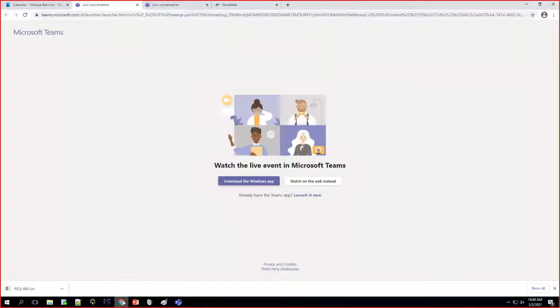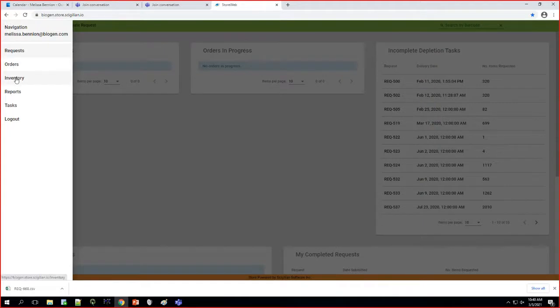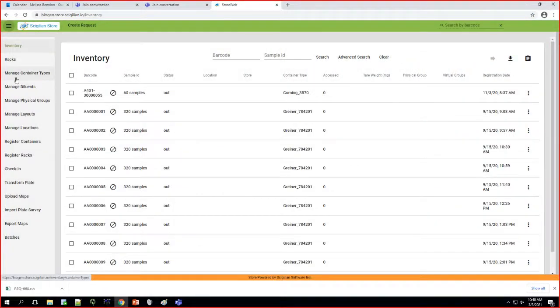So I'm going to move to our software. This is a landing page for Sigillion Store. I want to introduce you to a lot of the features inside of Store before I go ahead and place a compound request in Store. So in this hamburger menu, there are a couple of things we need to set up prior to making a compound request. These are things that are done one time and then they're there for future use.